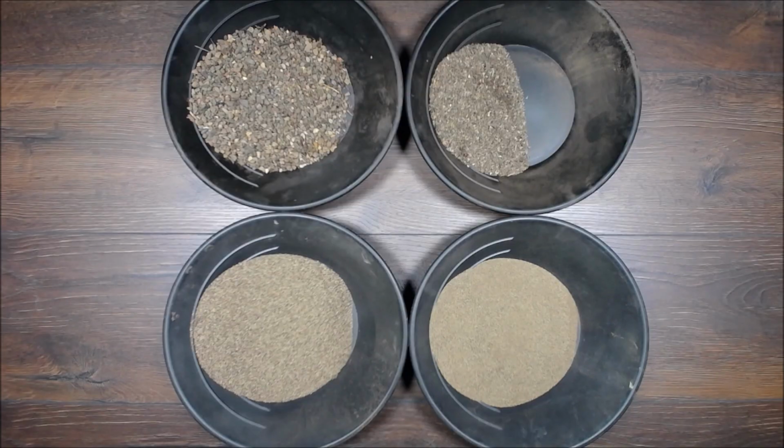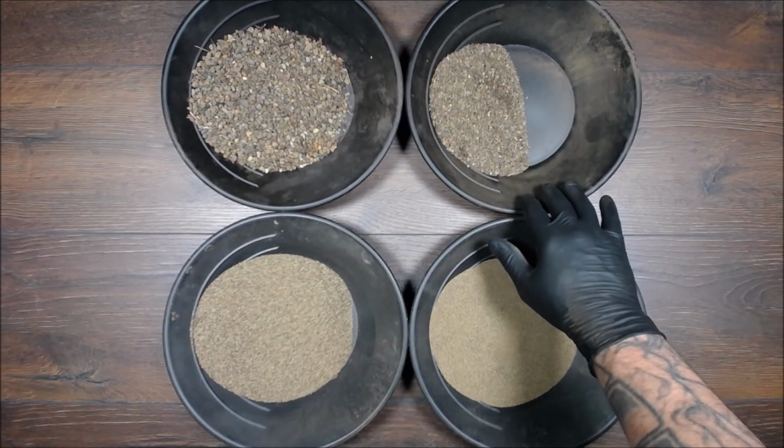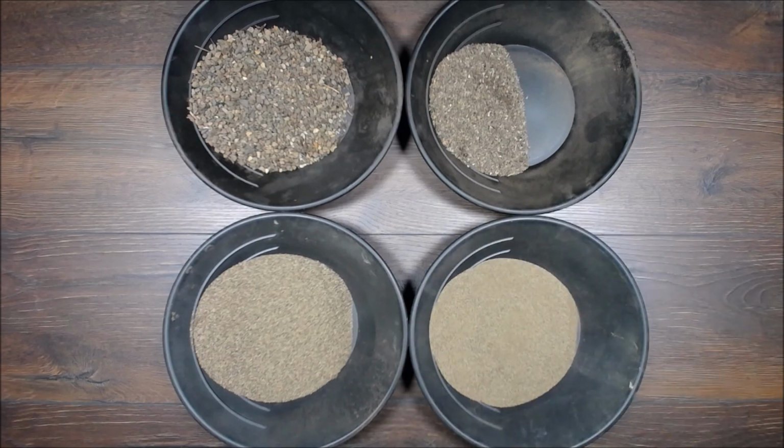Okay, all done classifying, and as you can see, pretty equal amounts in all the classifications. Maybe a little bit less in the minus 10, plus 20, but overall pretty close, especially for a 3.5 pound bag. I did not see any gold when I was classifying this down, so I'm really curious to see where it is. I watched one review a very long time ago, and they found a nice little piece in the plus 10, so I'm hoping I find a nice little honker in that plus 10 as well. The only way to find out is to pan it out, so let's go get some water and do just that.